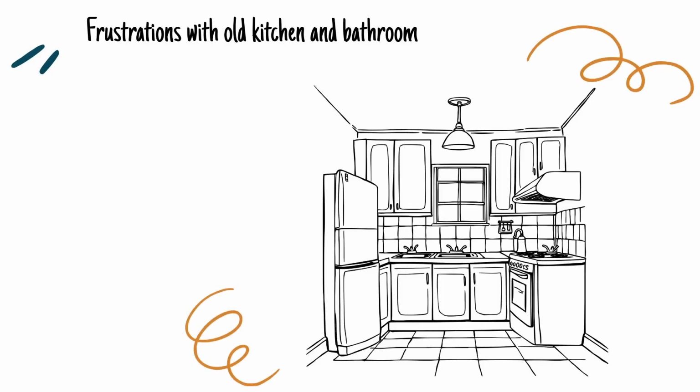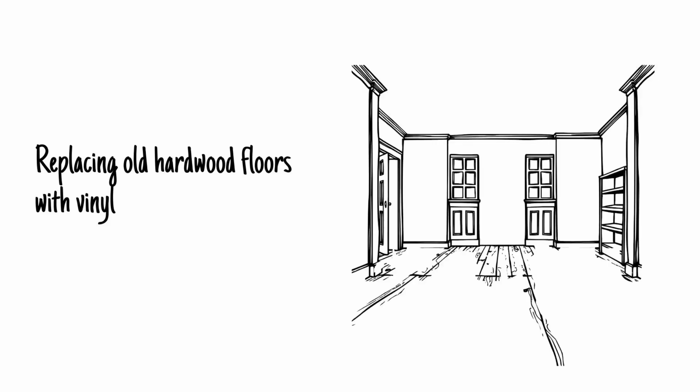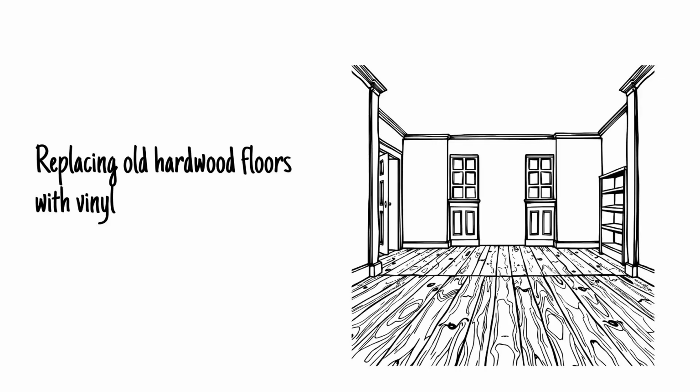Second, old hardwood floors are beautiful but very expensive to replace. You can consider replacing sections with high-quality vinyl flooring. I talked about this in a previous renovation episode. It's cheap, waterproof, and durable, and you can get it with various patterns and wood textures to make it look just as good, which also improves the quality of life.